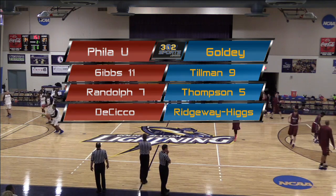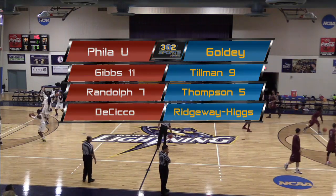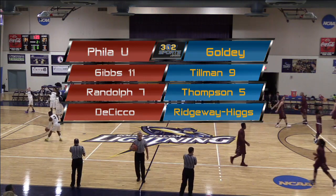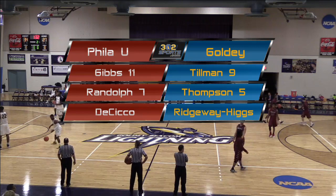Well, that last basket by Ridgeway Higgs, I'd like to see him throw up a few more of those threes. Yes, sir. To try to get some offense going here for the Lightning. Yeah, like you said, that was a big shot to make before the half to get this game down to 7 instead of going into halftime down double figures.